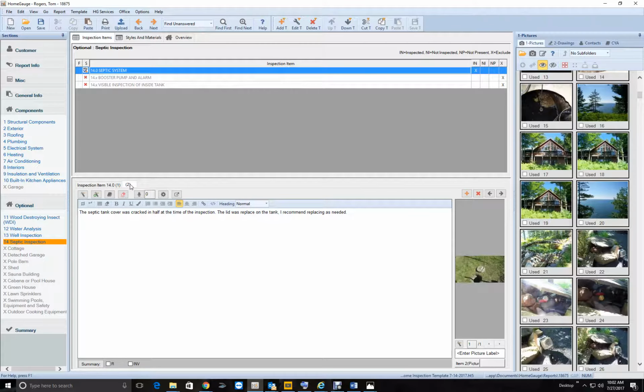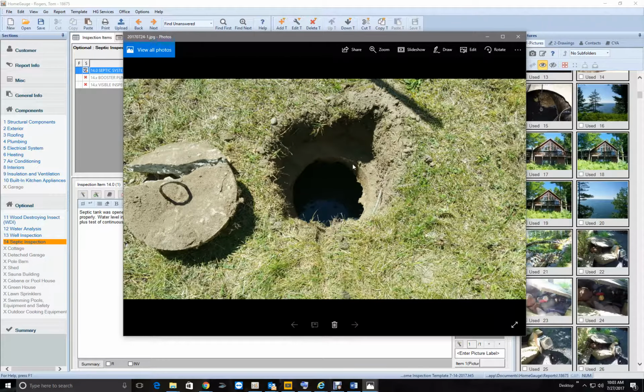Good. The lid was placed on the tank. The lid was placed on it, but it recommended he puts it. It happens. Is it tapered? Let me see if it's tapered. Yeah, it's tapered. It should probably hold it. Yeah, it's hard to tell.